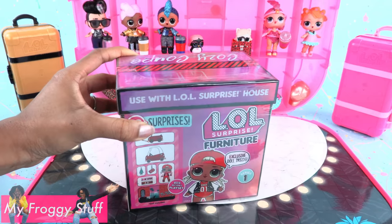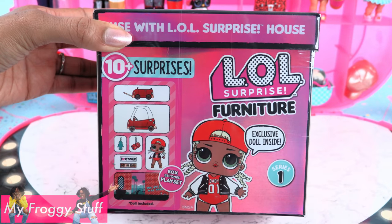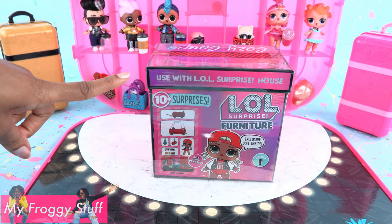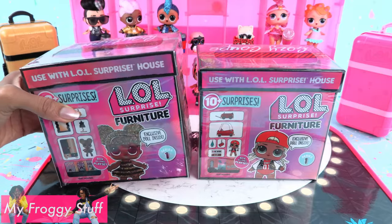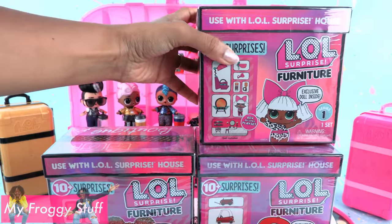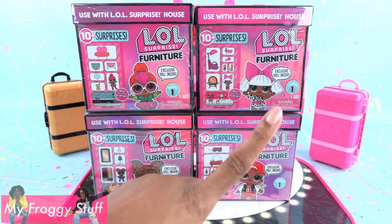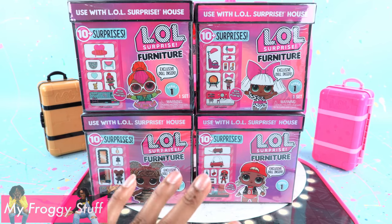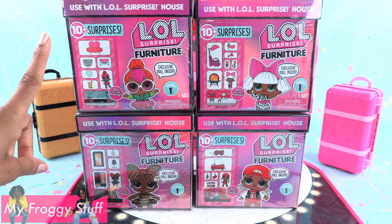Now, this is something I've really wanted to check out. LOL Surprise Furniture. We found this at Target for $14.99. There were 1, 2, 3, 4 to collect. They are the little sisters of the OMG dolls. So if you didn't already have these in your collection, here is a chance to get them.